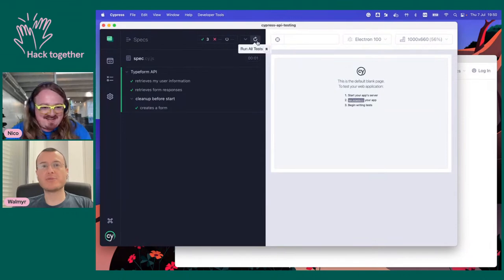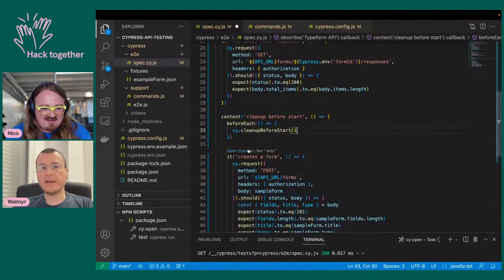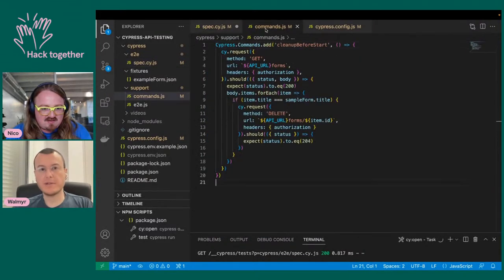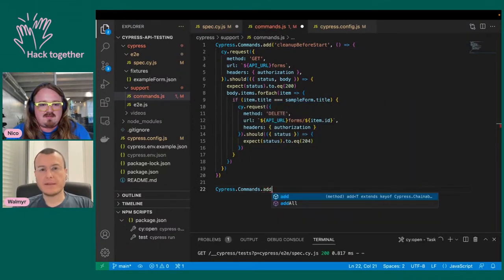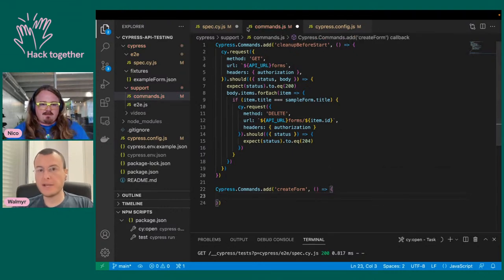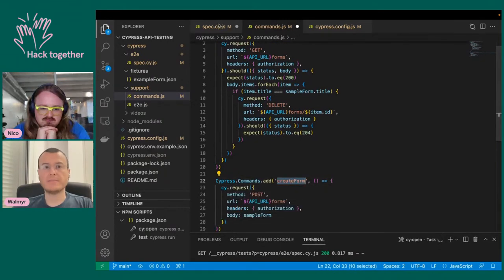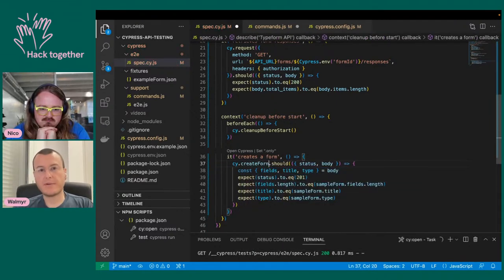And yeah, everything is working and the code is a little bit cleaner. And I could even extract this part, for instance, to a custom command. So I could have a custom command here called create form. And if my custom command would receive arguments, I could pass the arguments inside of my function here. In this case, I'm not going to do that, but I could. And then in here, I could say cy.createForm.